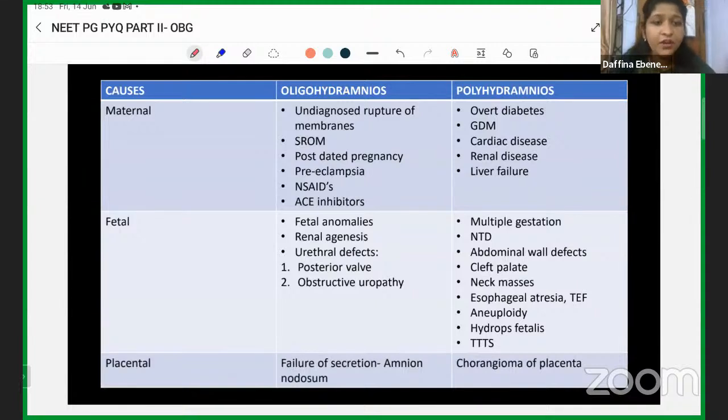What can be the causes of oligohydramnios? You can divide it as maternal, fetal and placental causes. What are the maternal causes? If there is any undiagnosed rupture of membrane. So the mother might have leaked before without her knowing. So that is one cause. This undiagnosed rupture of membranes is the most common cause of oligohydramnios. Next thing, she might have had spontaneous rupture of membrane. Any post-dated pregnancy, preeclampsia, use of NSAIDs or ACE inhibitors can cause oligohydramnios.